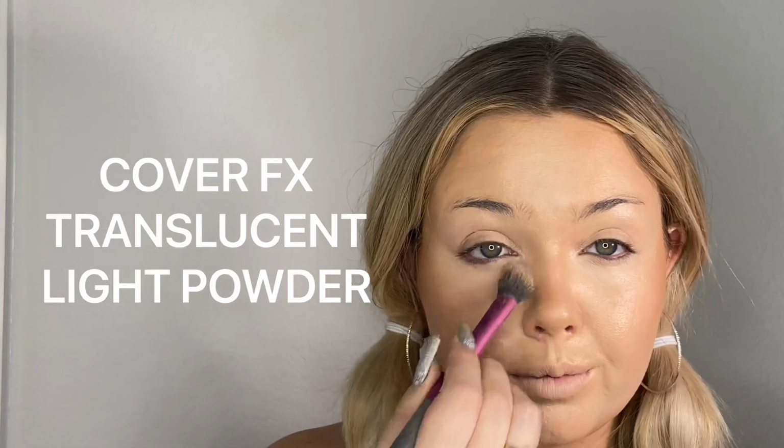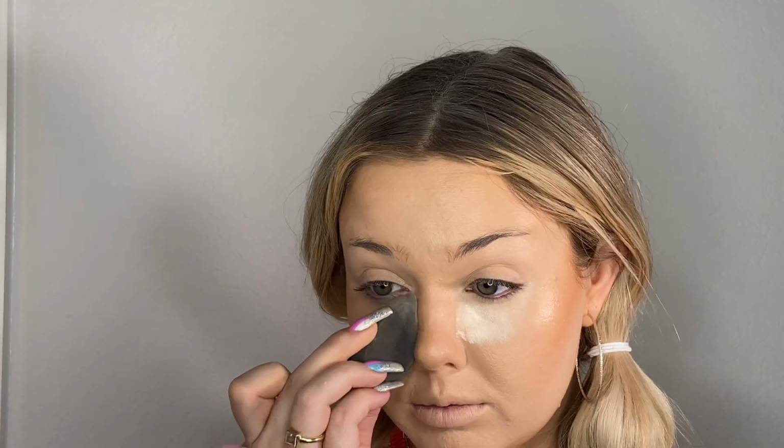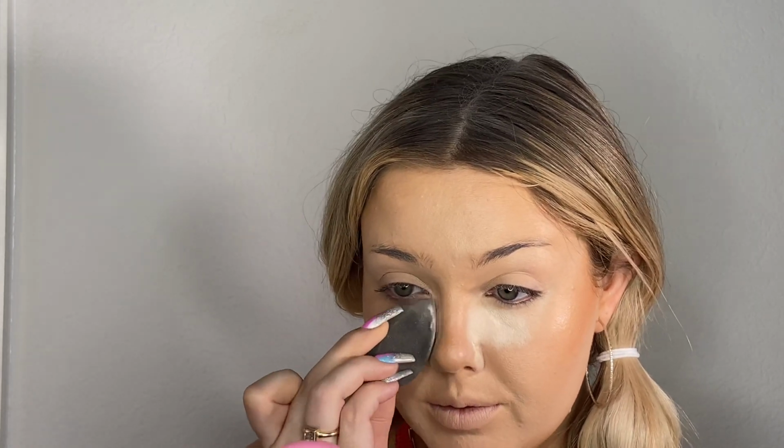And now I'm going to take my translucent powder on this Real Techniques brush. I love this brush for my powder because I'm just going to first pinpoint all the areas that I definitely want to set with powder, which is the areas that are under my eyes, the crease lines, the areas that crease easier, or even just over my acne, where I want that makeup to sit and not move at all. And then after I do that, I'm going to take a different beauty blender with this translucent powder, and set under my eyes, set under my contour.